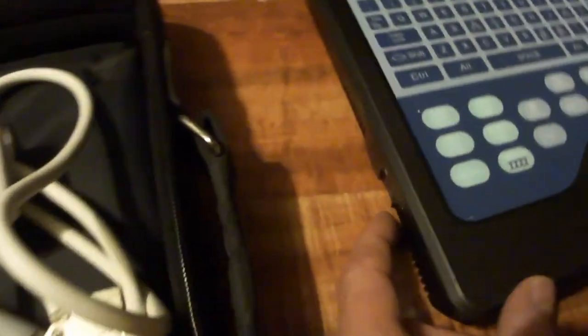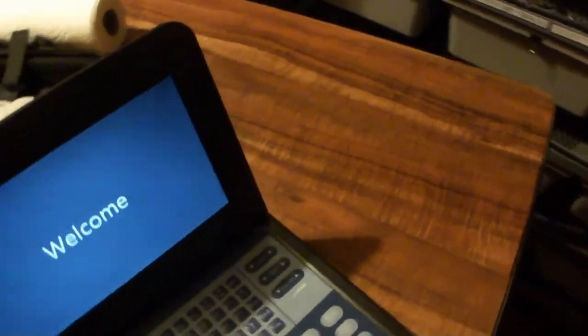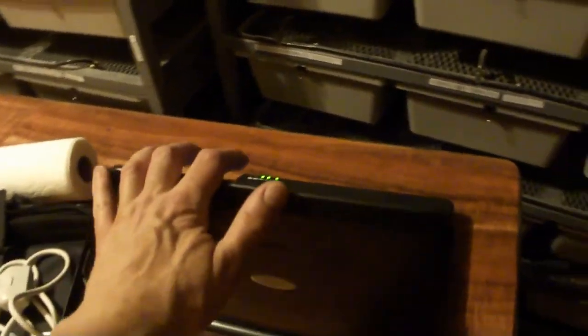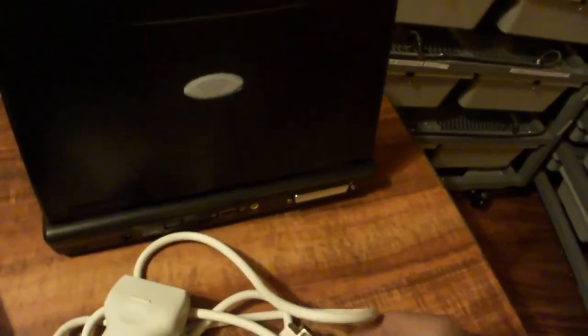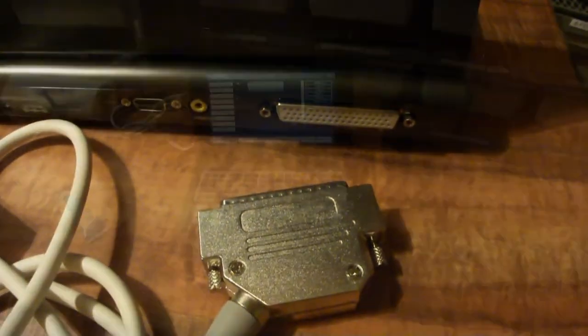Boy, I haven't used this in a while. If I can figure out where the on button is, it's over here. It's just a little toggle switch, and then the screen comes on. I'm not sure if we'll have to plug it in or not, or how the battery is on this. It might be pretty charged still. I used it quite a bit at the beginning of the season when I was pairing up my males and females. Then this basically has a connection in the back. I'm going to have to use two hands to plug that in.